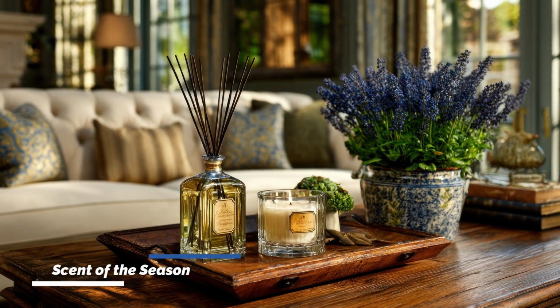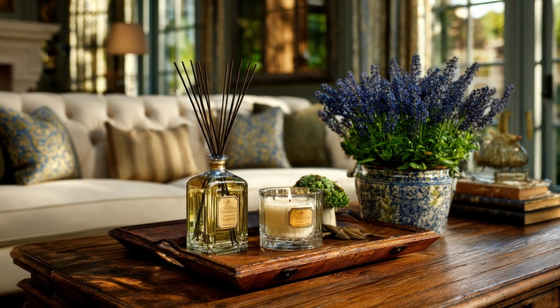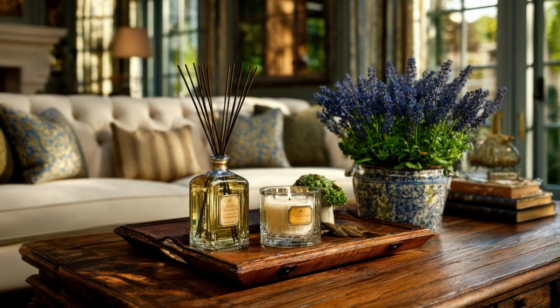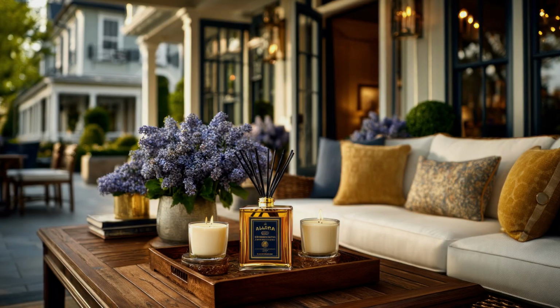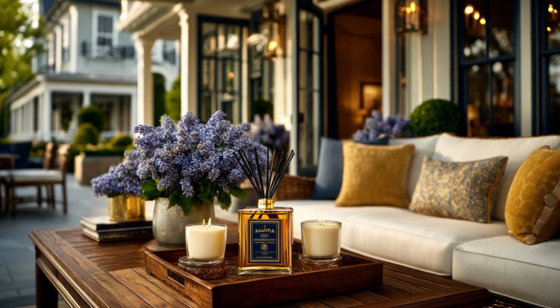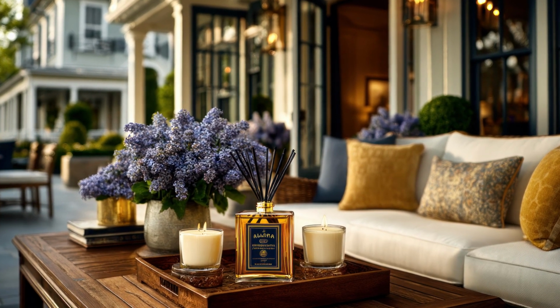Spring isn't only seen, it's smelled. The manor is alive with the scent of lilac, hyacinth, and fresh linen. Candles, essential oil diffusers, and fresh flowers infuse the home with invisible layers of beauty. Ralph Lauren's home fragrances complete the sensory experience.